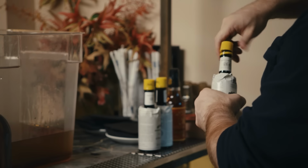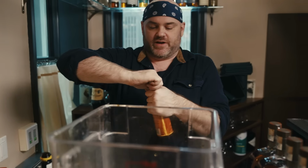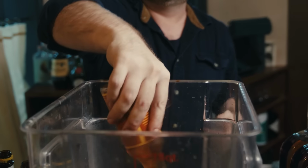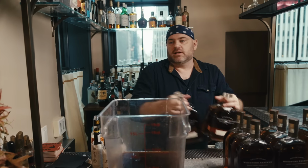I'm gonna use 600 milliliters of Angostura. And I'm gonna do 300 of the orange bitters right here. Your bitters are essentially the spice rack of a bar. And I love what orange bitters brings out. Let's go with the whiskey.